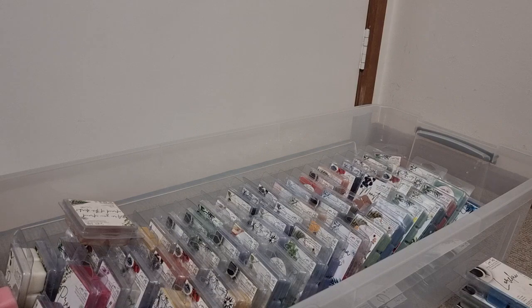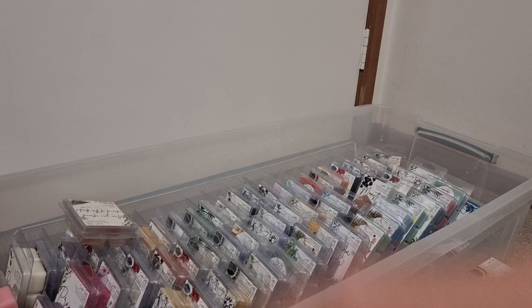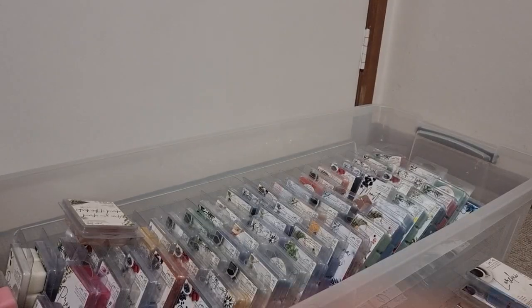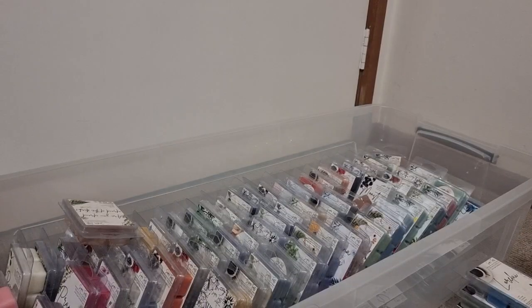Palo Santo, blackberry, amber, sandalwood, vanilla. So I guess I'll just put it with the Advent scents because I don't know where else to put it. Pie crust, so it's nice, but it's light, but that's all pie crust to me. It all smells really light. Beast, blueberry cornbread, so I need a berry pile. I don't have a berry pile yet.